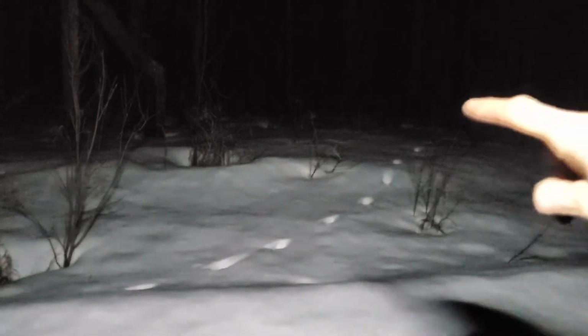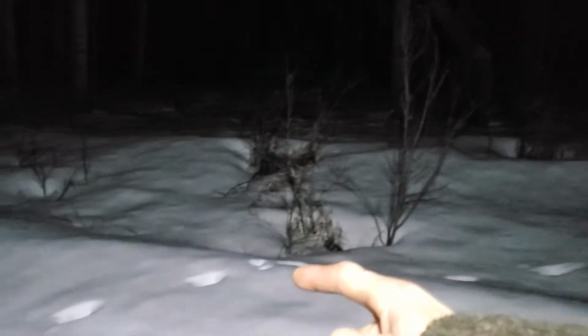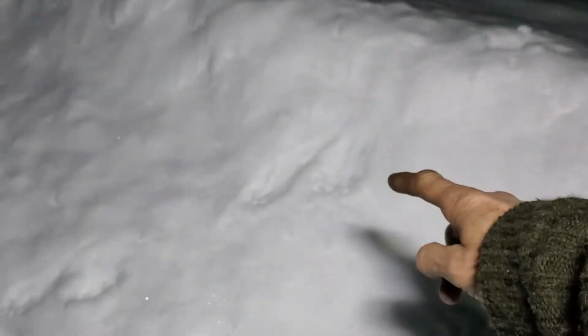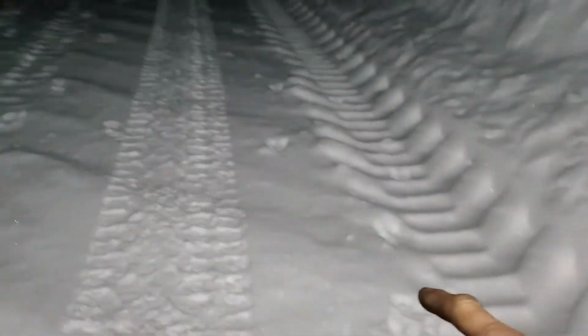We're having a pretty good time out here tonight on the road into our property. And over here, look at this little beauty trail here. 2x2. 2x2. And it's heading down this way. And then right there, he leaps off that edge. Hops down there. I shouldn't say hop. And then onto the road.